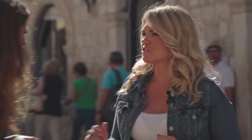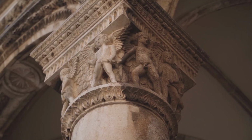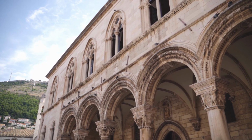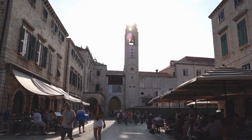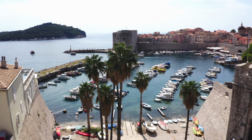So what are the best 5 things to do in the old town? I would say city walls. There's also some beautiful museums like the History Museum. You can't skip having a coffee on the main street. That's what all locals do every morning. It's a really important part of our culture. You can also see a lot of churches, walk through churches, and of course our old city harbor is very beautiful.